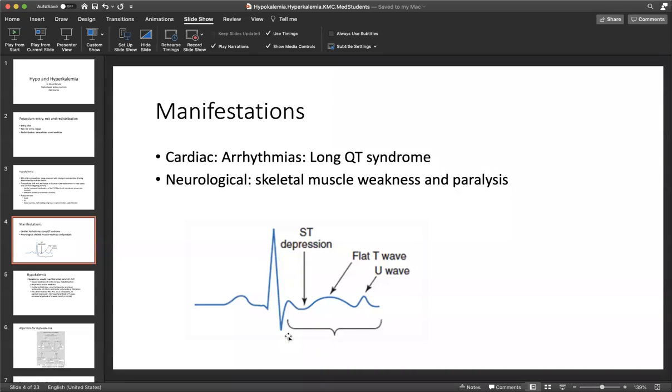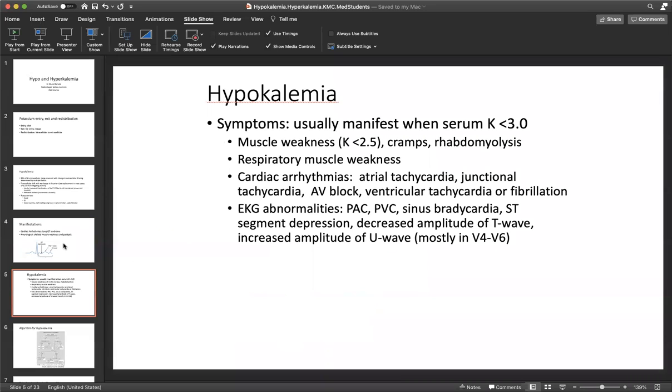What is the problem with the long QT syndrome? It precipitates ventricular tachycardia and subsequently ventricular fibrillation, which again is life-threatening. Okay. So to simplify, hypokalemia, we can divide it into cardiac manifestations and neurological manifestations.